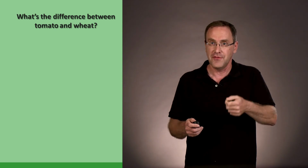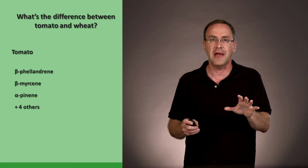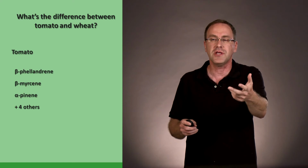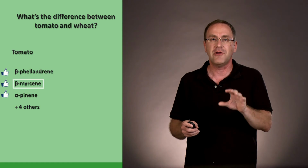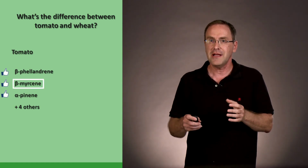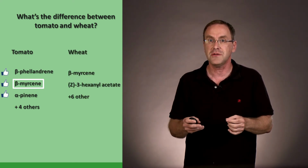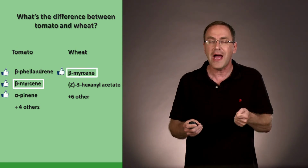Which begs the question now, what's the difference between tomato and wheat? And to do this, what the scientists did was analyze what is in the extract of the tomato leaf and of the wheat leaf. And what they found was that for the tomato, they analyzed 7 different chemicals, and 3 of them, each by themselves, was enough to cause the cuscuta, the dodder, to grow towards that chemical. One of them being a chemical called beta-myrcene. When you look at the extract from wheat seedlings, from their leaves, they also found about 7 chemicals. And one of them was also beta-myrcene, the same chemical that we find in tomato that attracts the cuscuta.